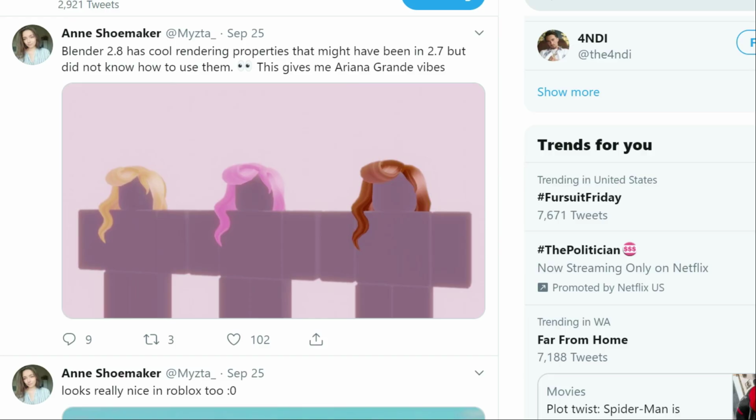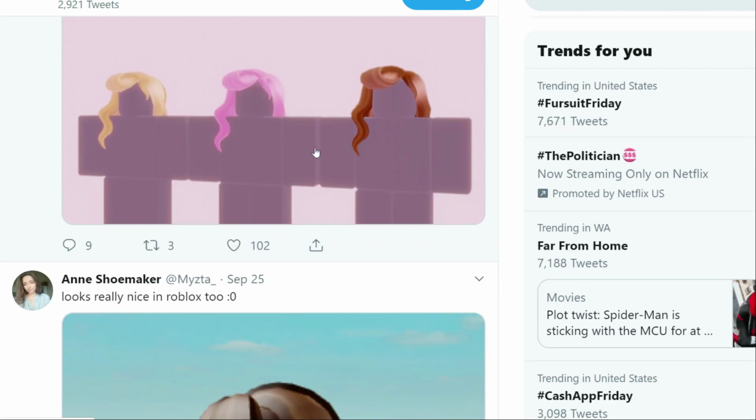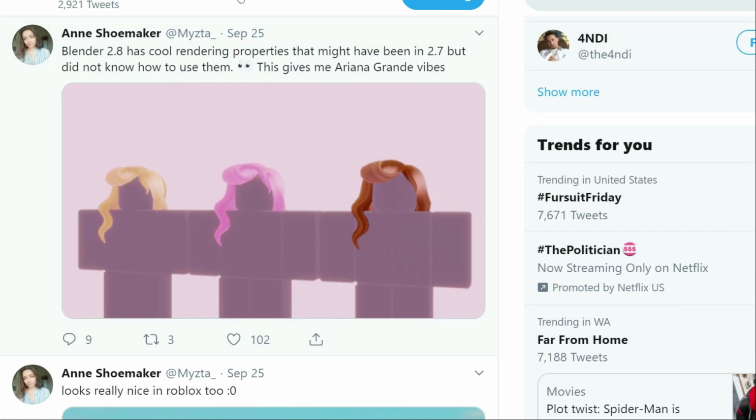So what else do we have here? Ann Shoemaker here, also known as Midsta, showed just a few things on her Twitter, and it looks like hair. Making lots of hair moving forward.